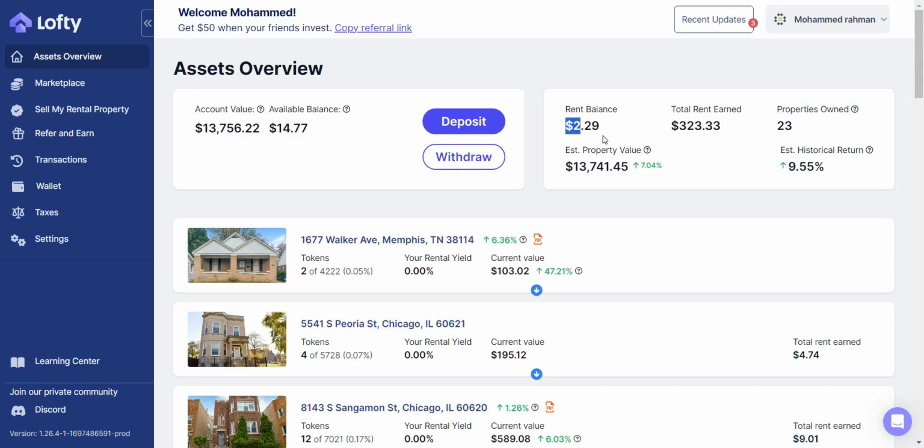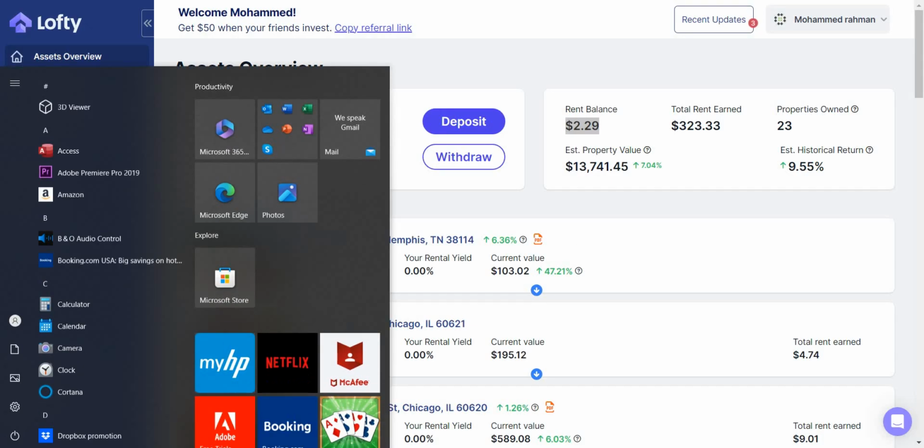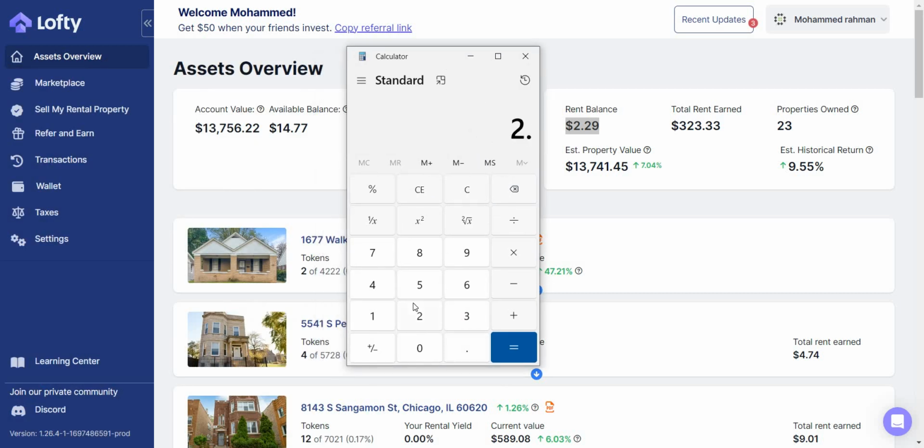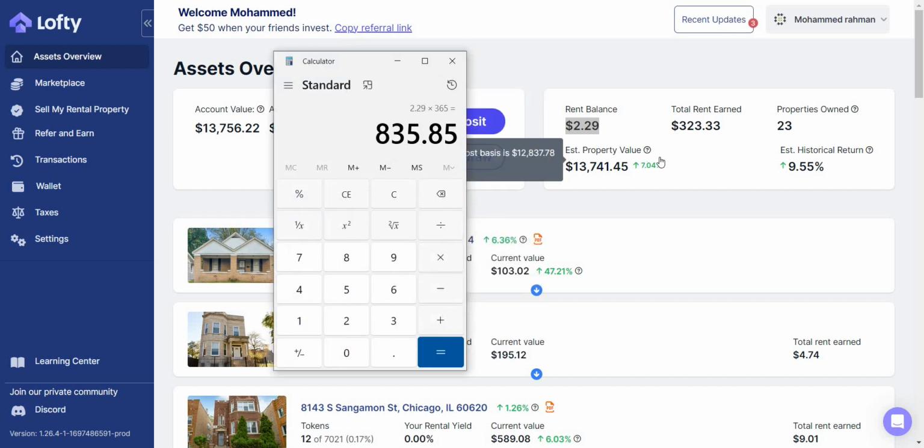Point out that I make about $2.29 per day. So I'm going to pull up my calculator. Currently I make about $2.29 per day. I'm going to times it by 30. I'm making about $68, or in other words, I'm making about $70 in rental income per month. If I times it by, instead of 30, 365, I get about $835.